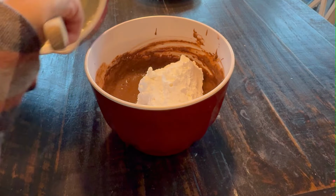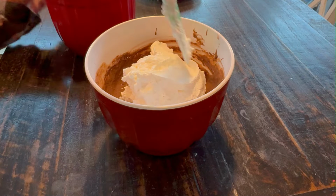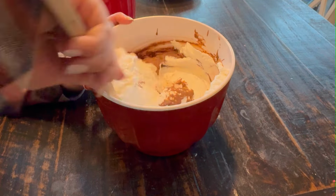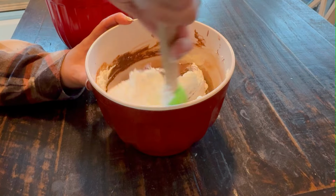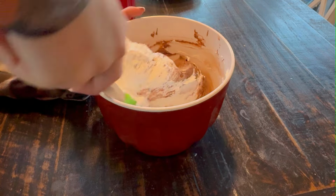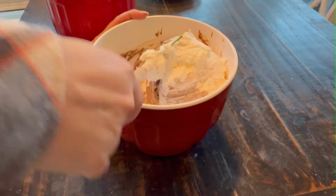Once the whipped cream is done, add it to your Jello mix and fold it in gently. Now, I take help from the grocery store and I buy a pre-made pie crust. You want to get the Oreo one. It is divine with this.